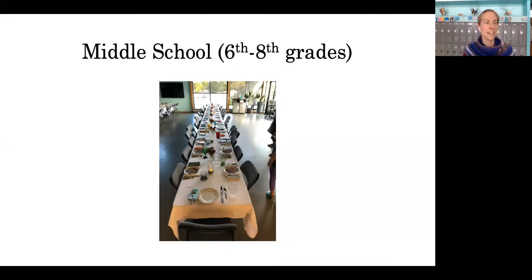Families bring in, they may have taken home 5 eggplants or a pint of cherry tomatoes, and the variety of dishes that people bring in is phenomenal. And it's a great way to start conversation and just to get to know other middle schoolers and get to know other families.